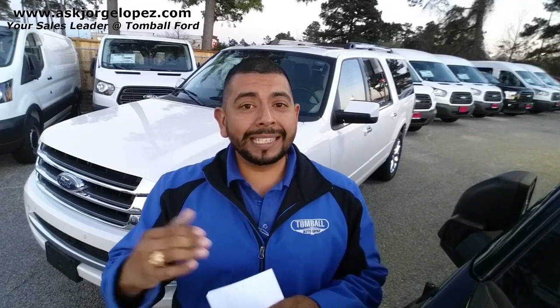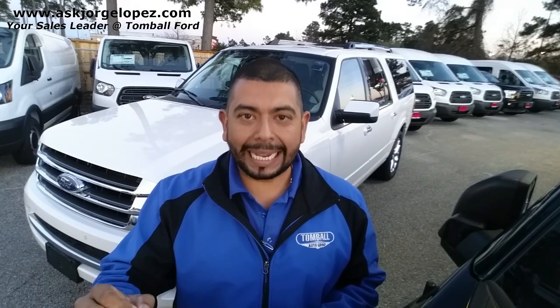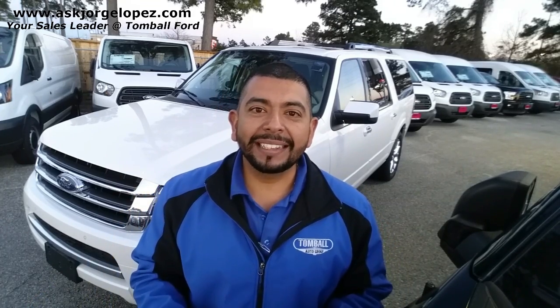We did sell a lot of King Ranches, and I would be very sorry to hear if the King Ranch went away. But overall, I'm so excited about having a completely new redesigned Expedition that we can definitely concentrate on the other trim levels. Now, Ford is coming back with the extended length, but they're now calling it the Max. So we'll have the longer version, we'll have the standard length as well. So that's also coming back.